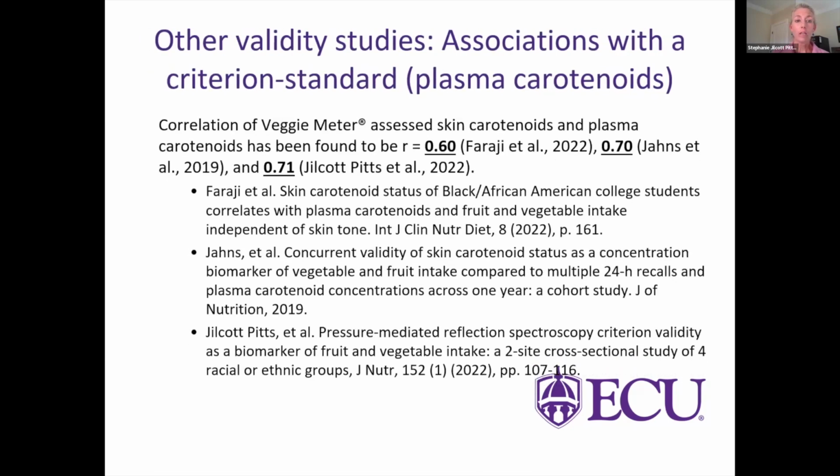All right, so this second aim, this is just looking at other validity studies and their associations with plasma carotenoids. And Dr. Veggie, also on the call, found a correlation of 0.6 in his sample. Lisa Jans and her group in 2019 found a correlation of 0.7, and then ours, you can see, is 0.71. So I think the consensus in the literature thus far, and there could have been other studies published that I'm not as familiar with at this point, but if you guys know of other studies looking at plasma and skin carotenoids using the Veggie meter, it would be great to add to this and eventually maybe get a meta-analysis going to look at that correlation. But it's pretty strong across these different groups.